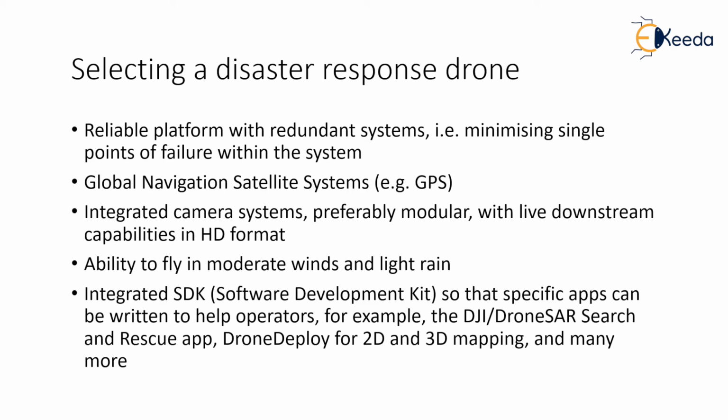This is very important since in many of these locations where you are using response drones, there is a possibility of light rain or moderate wind. So you don't want to be unable to use a drone just because of these factors.